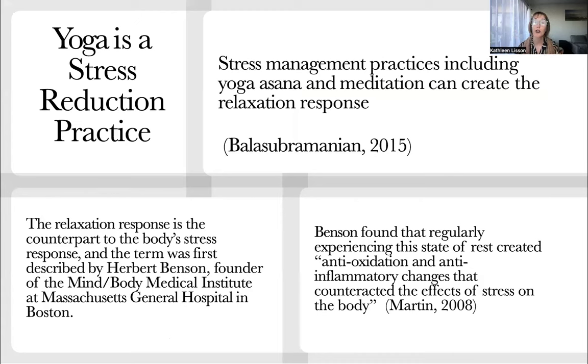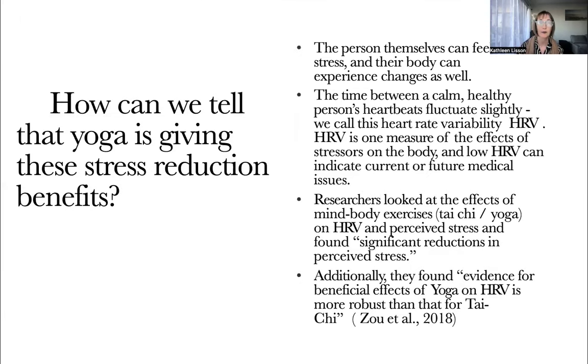That's because what you're doing in yoga, the positions and the meditation, are inducing a relaxation response. And the relaxation response is the other side of the coin from the body's stress response. If you regularly experience this sense of rest, it creates antioxidant, anti-inflammatory changes that counteract the effects of stress in the body. So how can we tell, or if we had a conversation with a client that said, you know, I'm doing yoga, but I'm not sure it's really doing me any good, the person themselves that practices yoga can feel the change in stress.